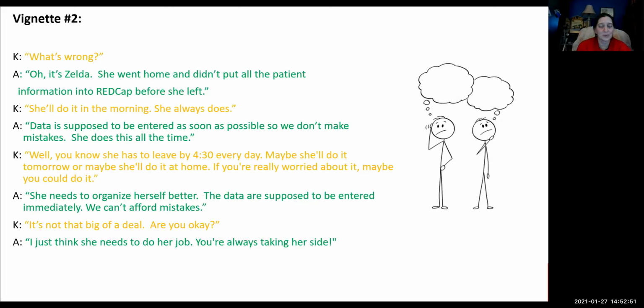One thing I think it's important to point out is that you can't affect other people's communication styles. You can actually only affect your own. So trying to change other people is not worth the time. That's a good point, Krista. Understanding that Zelda will do it eventually, and trust her to do that. Use a different word choice instead of asking what's wrong. That's a good point.